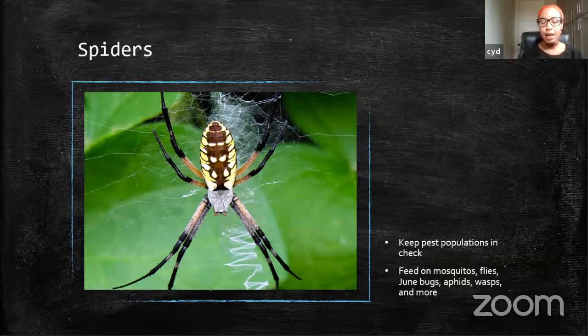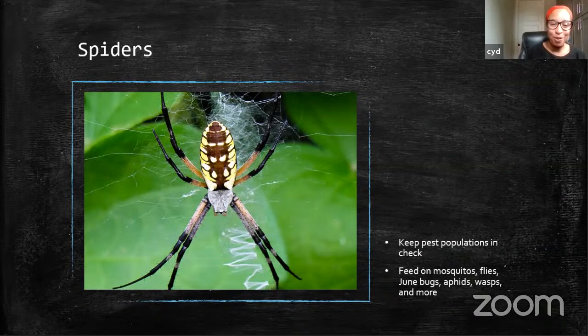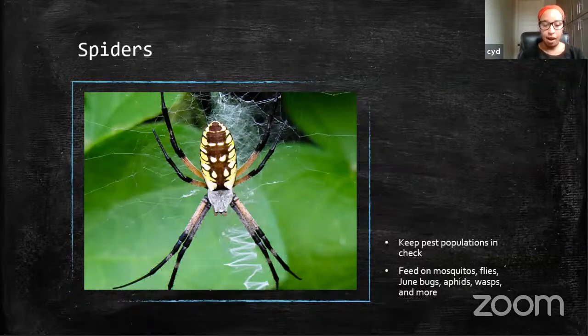And if you see a bug, don't squish it. If you don't know what it is, it could be something very helpful. Don't kill the spiders. Don't use pesticides. That is a very important point that I wanted to make. If an infestation is really getting out of control, I would go for an organic, more natural pesticide first.